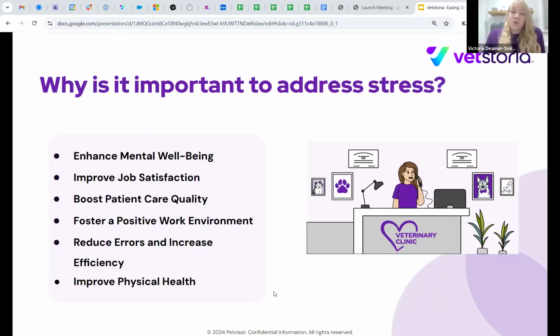So why is it important to address stress? Stress impacts everyone. We've all felt it, whether it's short-lived or unfortunately chronic. And it's when it becomes unmanaged that it can lead to serious consequences. This is particularly important for the veterinary profession because we lead with compassion and precision in our roles. So addressing stress is really crucial for improving those key points that you can see on the screen here. And we'll dig a little bit deeper again into each of these. So enhancing our mental well-being.